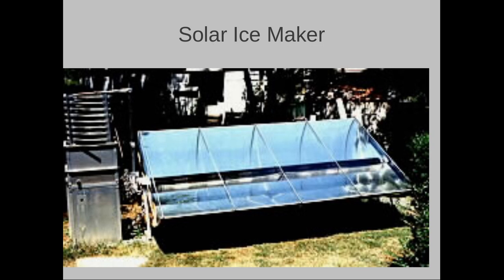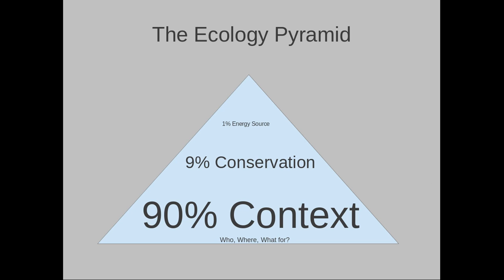He wanted to make something simple and cheap that they could use. So let's talk about ecology, real ecology, living with little or no fossil fuel.